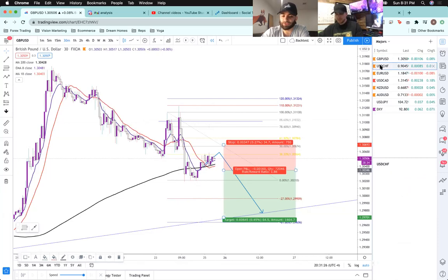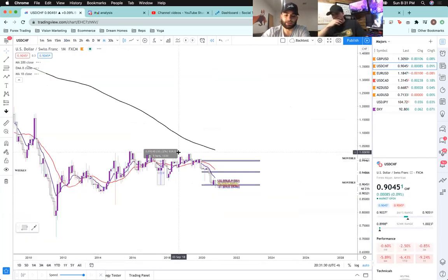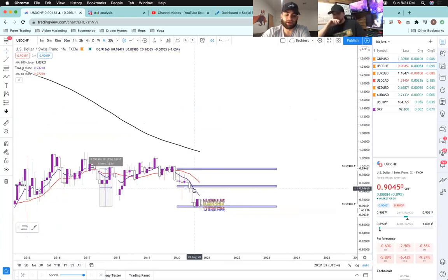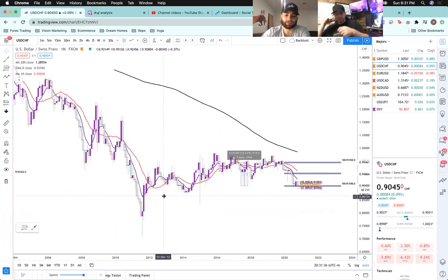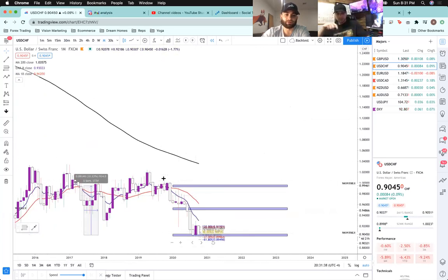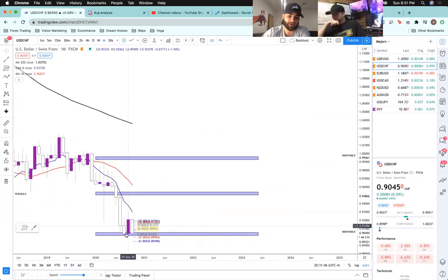So that's GU. Let's get over now to USEF. Let's bump all the way up to the monthly time frame. On the monthly time frame, we are falling, red over blue all the way. We're in a downtrend. Last week closed with a lot more sellers in the market. So this thing is coming back now.